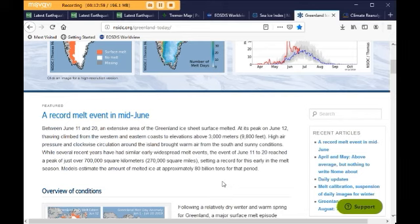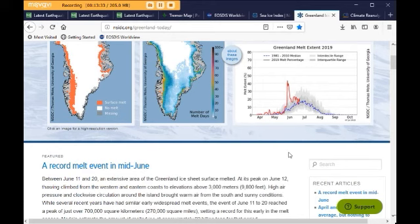While several recent years have had similar early widespread melt events, the event of June 11th to 20th reached a peak of just over 700,000 square kilometers, or 270,000 square miles, setting a record for this early in the melt season. Models estimate the amount of melted ice at approximately 80 billion tons for that period. So they're talking about that peak period.